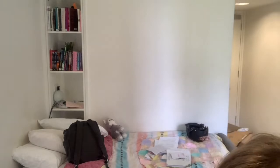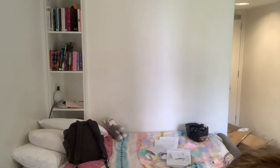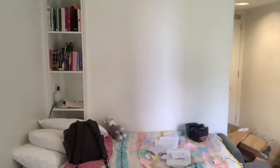Yeah, it kind of does suck sometimes having to tidy up like this. Other people just seem to maintain the tidiness, and then it never gets horrific. But for me, that's not how it works.